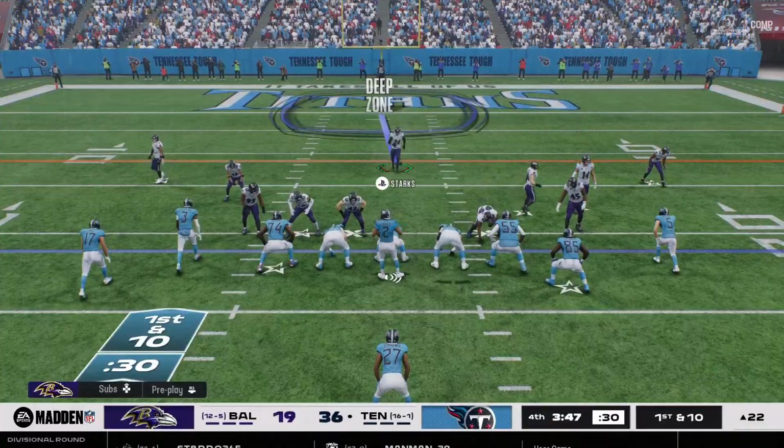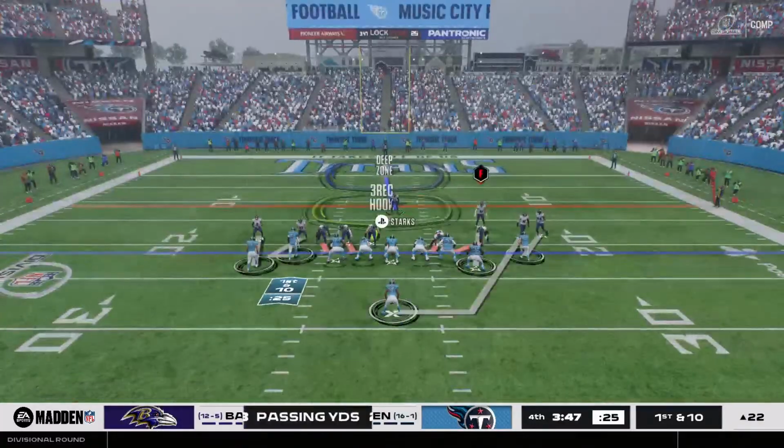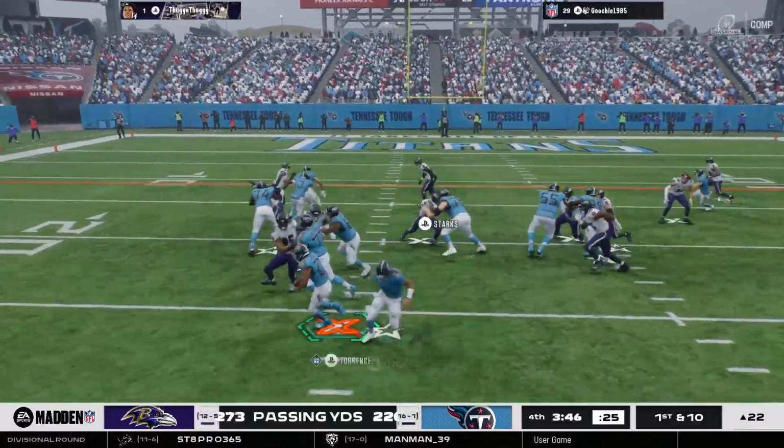Kind of reminds me of my son's baseball coach, right at a young age. You're always coaching those guys. Hey, the ball's going to come to you. The ball's going to come to you every single pitch.